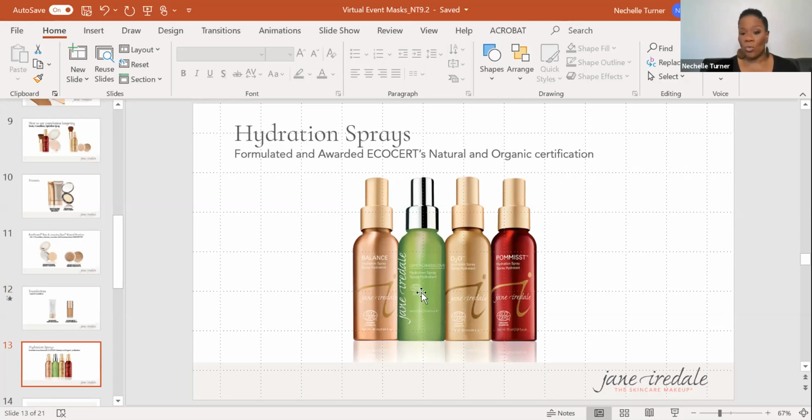Lemongrass Love is great if you have a dehydrated skin or if you need just a little bit of a pick-me-up throughout the day. Balance, again, for our oily folks like me, it has extracts of orange and grapefruit, so it works as an antiseptic for an oilier skin. It has green tea extract that helps to fight bacteria that causes acne.